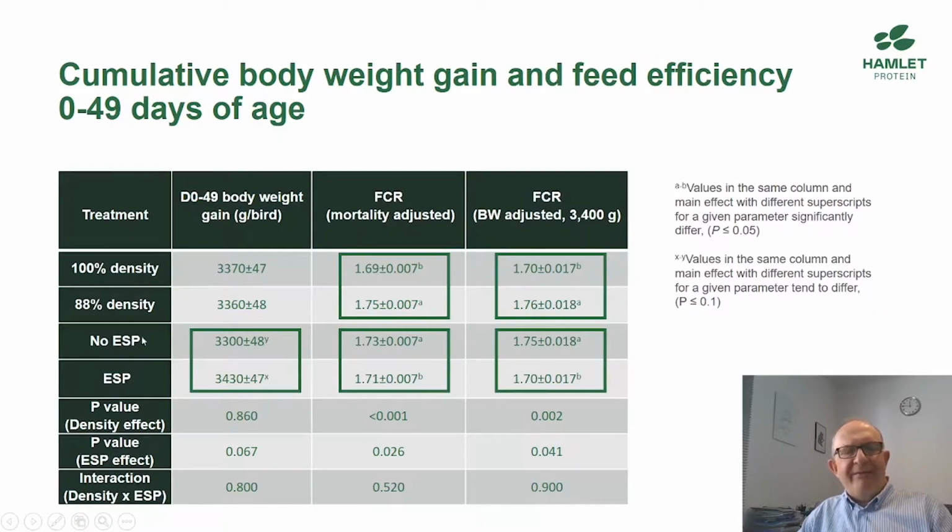Let's look at the effect of the inclusion of this enzyme-treated soy protein, HP-IV stat, during the starter period. So we see that the inclusion during the starter period did have an effect in the overall period. And we saw that both mortality adjusted and body weight adjusted FCR were improved by the inclusion of IV stat in the starter period. So mortality adjusted FCR was improved by 2 points, whereas body weight adjusted FCR was improved by 5 points, significantly improved.